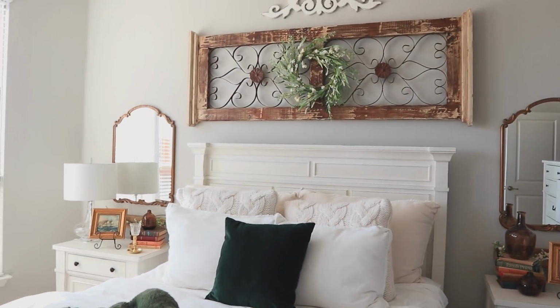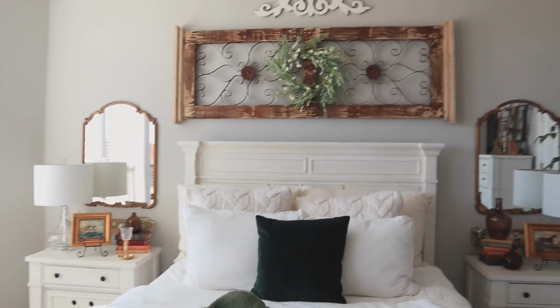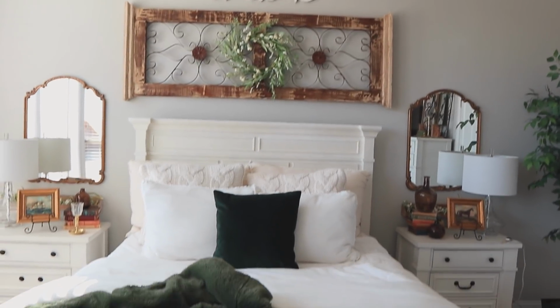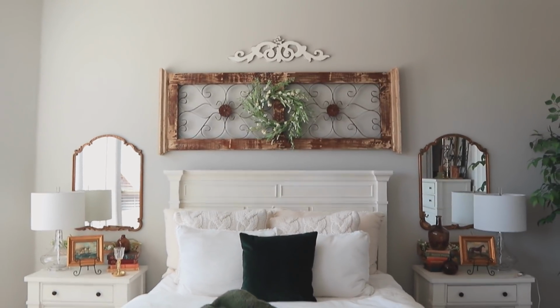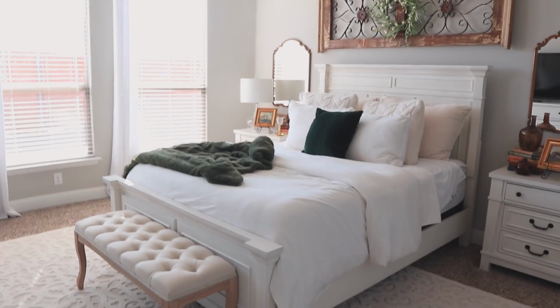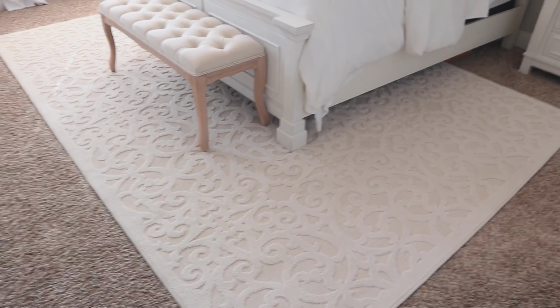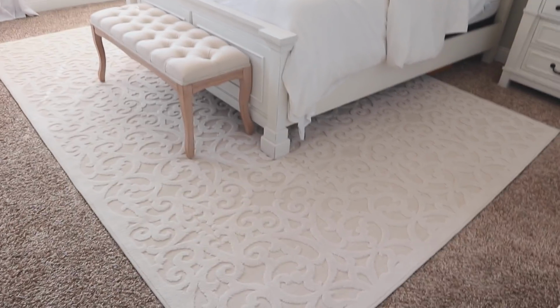I loved it. It was in my last house, in my last master bedroom. It hasn't been in this house. I had prints up at the top for a long time, and then when I remade over this space, I knew I wanted to bring this back. My bedding, by the way, is from Target. And then I have this rug, which is exactly the same rug that's in the dining room, except it's bigger.